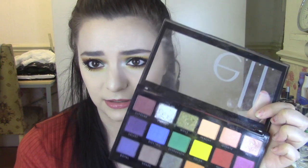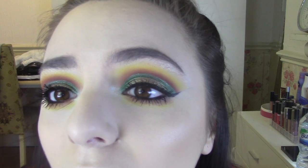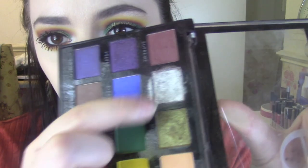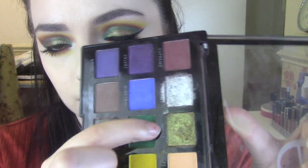Everything else in this palette is gorgeous. The mattes are stunning. They blend so easily. They show up so well. You can kind of see this yellow, and I've heard that yellows are quite difficult to formulate, but this yellow is just amazing. The shimmers are absolutely stunning. The silver is beautiful. This greeny mossy colour one is beautiful.